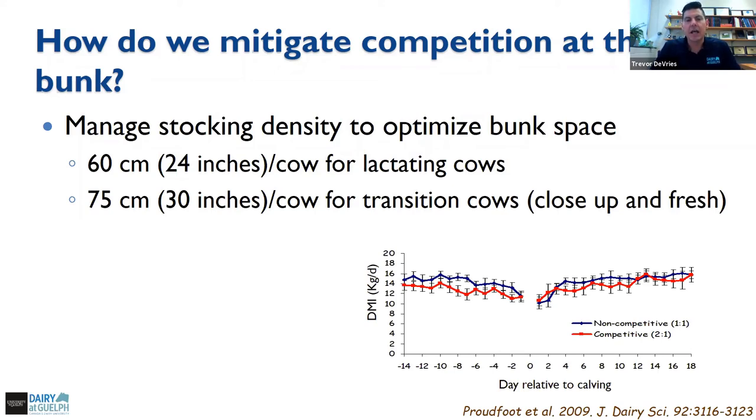Research would suggest that as we move down from that, in situations where we're overcrowded or in three-row barns where we have less space than that, we end up with that change in eating pattern and potential negative effects on those cows from a production and efficiency standpoint. And so again, that should be our target.